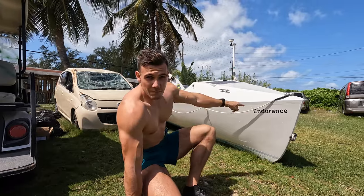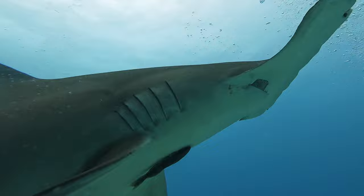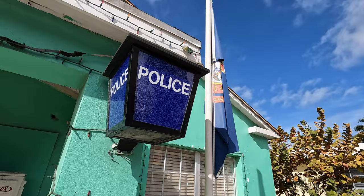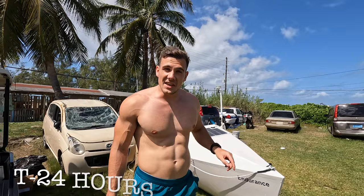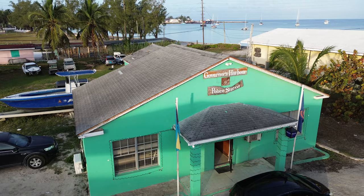You won't believe how this boat, Endurance, ended up in a police station junkyard in the Bahamas. A year ago, this boat was abandoned off the west coast of Africa in the Canary Islands, and it managed to catch an oceanic drift all the way across the Atlantic until the point where it shipwrecked just off the Bahamas. The police then seized the boat, took it onto their compound, and that's exactly why we're here.